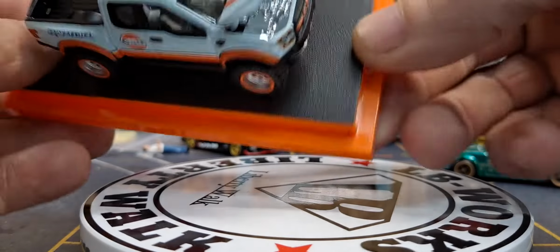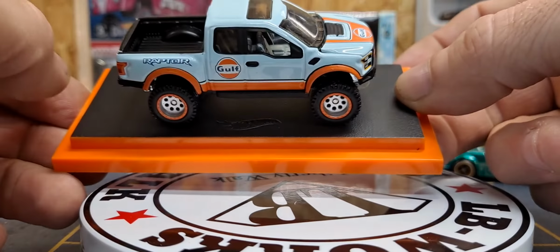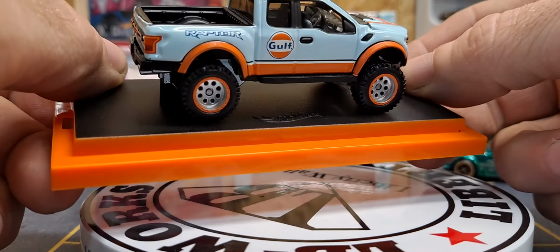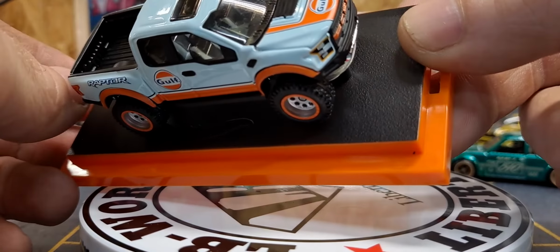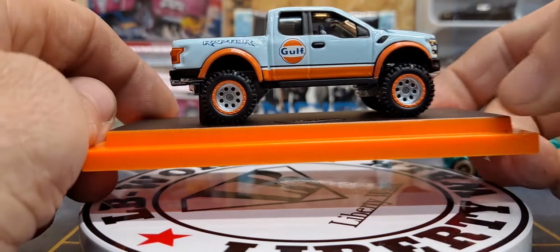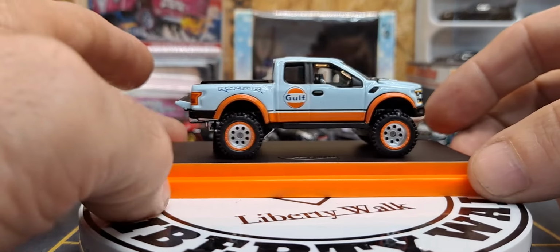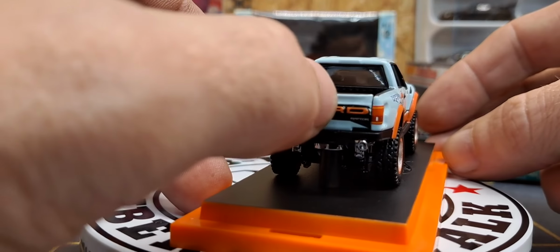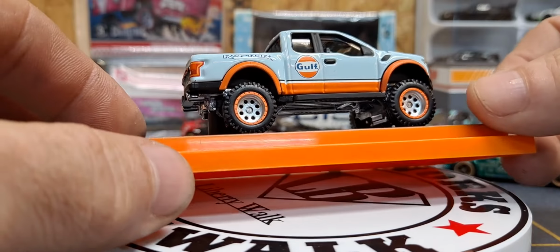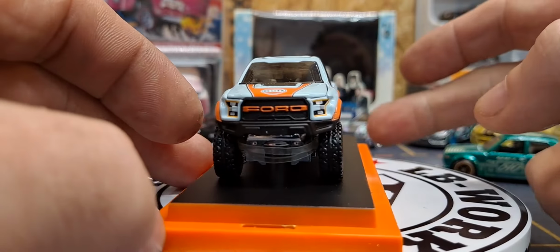So it does have an opening hood. Tons of detail under the hood, but nothing painted. Awesome detail on the interior. Center console, steering wheel, seats, two-toned. But when the tailgate folds down, that's awesome. Nice click up, nice detailed exhaust. Awesome rims and Real Riders. Awesome front detail.